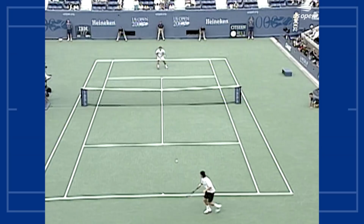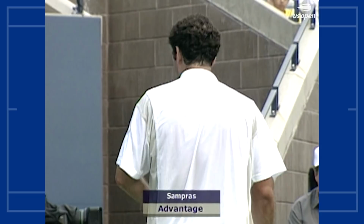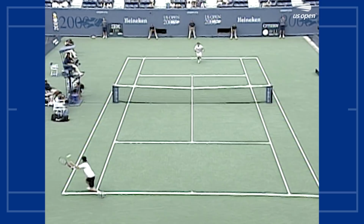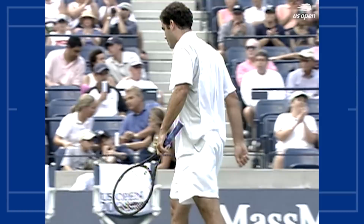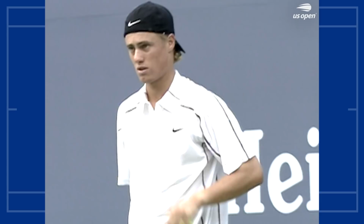127 mile per hour serve from Sampras. Sampras holds. We're on serve in the first set, 2-1. Sampras leads by 2-1. For the men, you see an Arthur Ashe Stadium. People still coming in from the outside grounds. A lot of doubles going on, but Lleyton Hewitt will serve, 1-2.